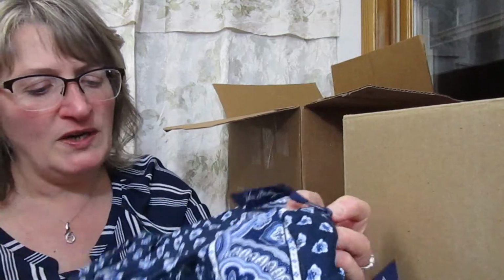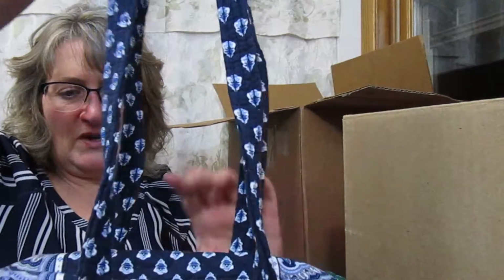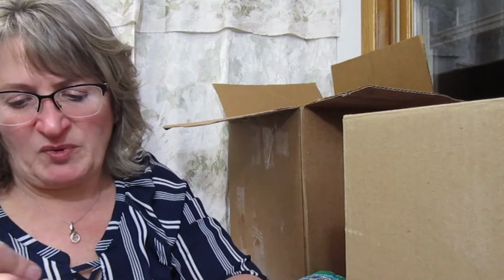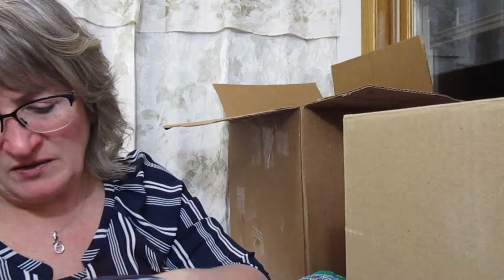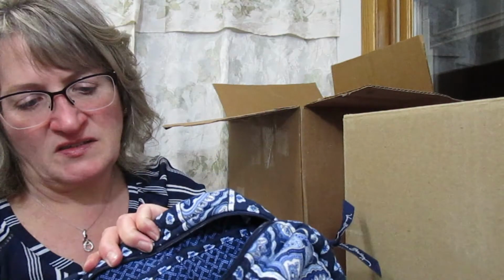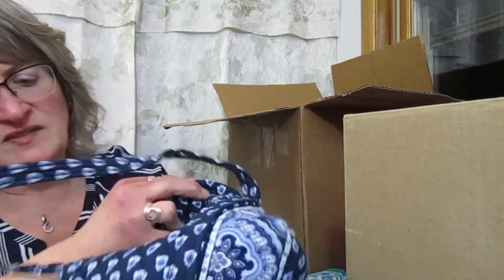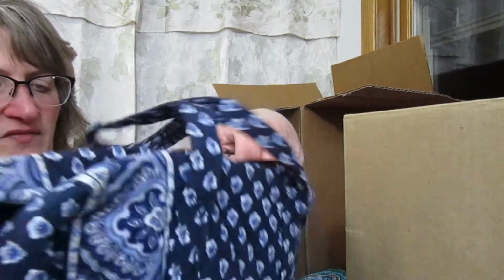Got another blue one. It's a strappy-handled one. That's got the nice little zipper pulls that say Vera Bradley. Ooh, I like this one, too. This one's nice. It's got nice zippered pouches on the sides with some little pockets in. It's got the nice little flat base when you have things in there. Yeah, I like that one. It's pretty.